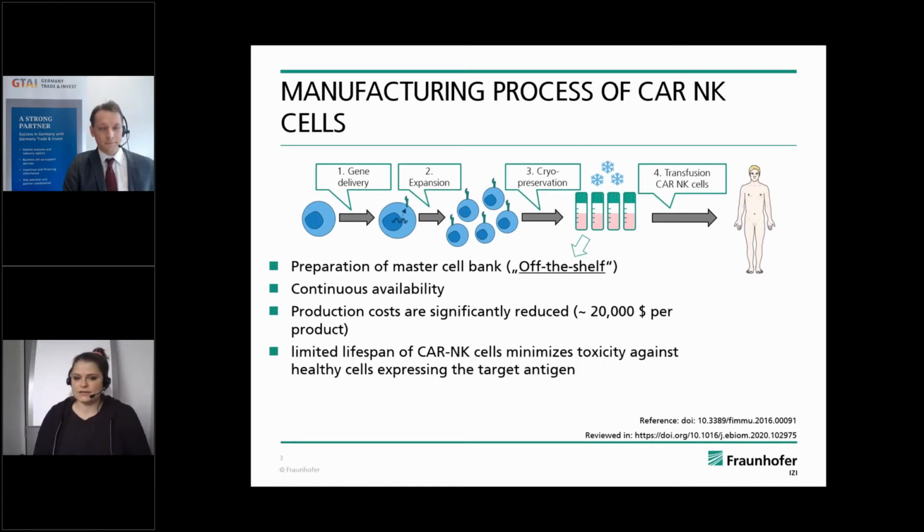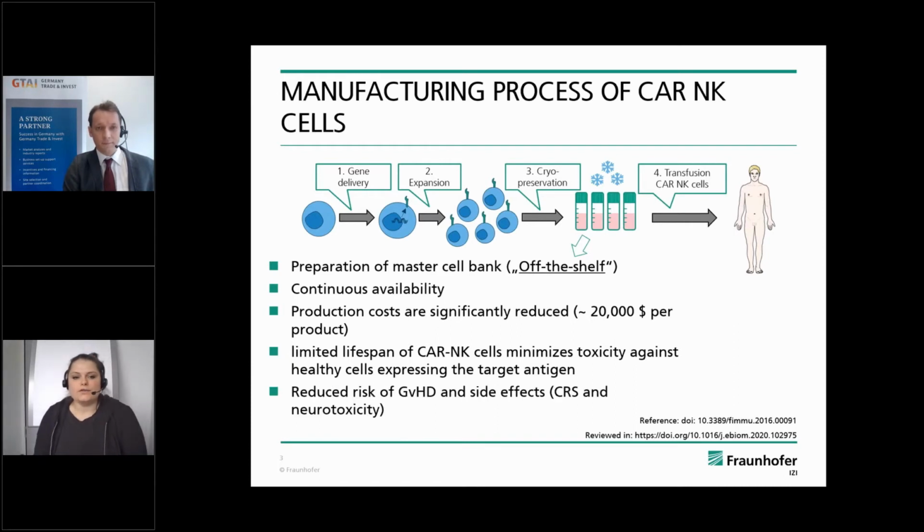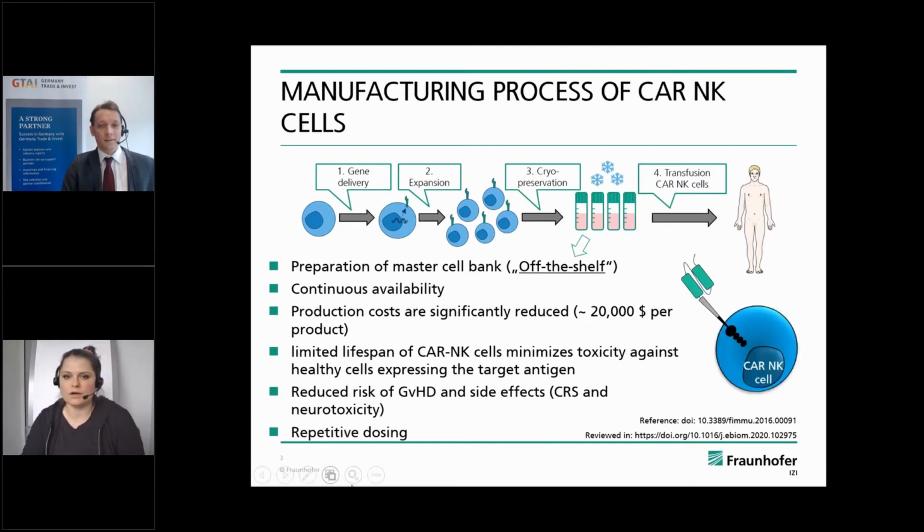Yeah, since NK cells or natural killer cells have limited lifespans, they also induce minimal toxicity against healthy cells, which express the target antigen. And you also have a reduced risk of GVHD, which means graft versus host disease, which is something you can also see from stem cell transplantation. And also a reduced risk of side effects is observed, which means the cytokine release syndrome and neurotoxicity. And other than T cells, you can give them repetitively. So you can give one dose and then another dose at another time point.